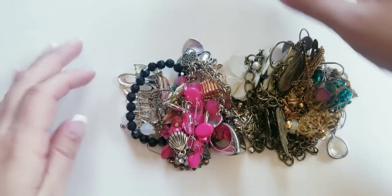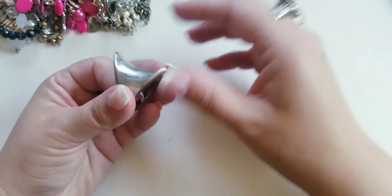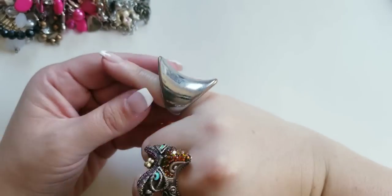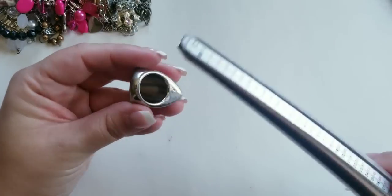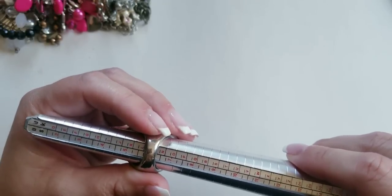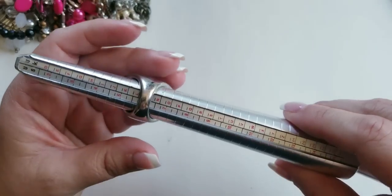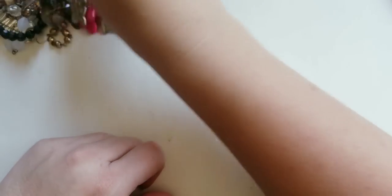Everything in this jar will be for sale. So here we just have this saddle looking ring. There is some wear on it. I'll do $1 on this piece. It's about six and a half. No, 6.25, and it's plastic. I'll do $1 on that.